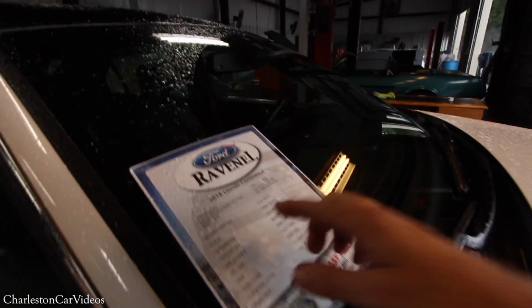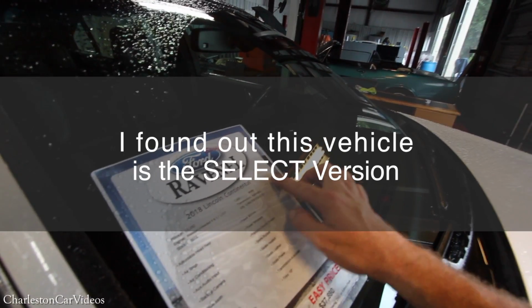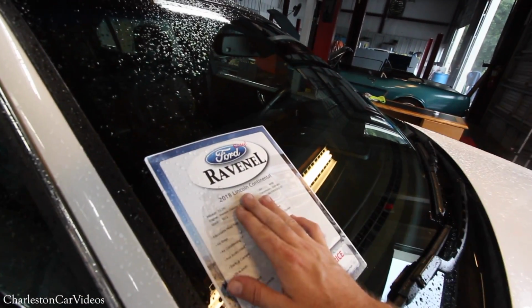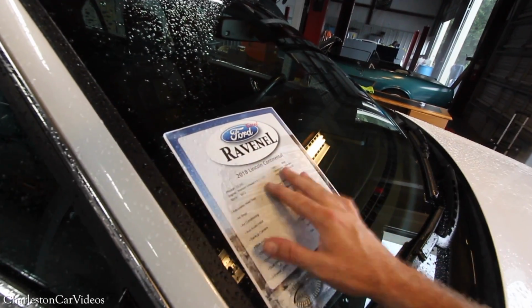The company that does our stickers on the car doesn't give us a whole lot of information about the vehicle. All it says on here is pretty much 2018 Lincoln Continental. Now, I'm going to show you what I'm talking about. See? 2018 Lincoln Continental. So if it was a Limited or a Platinum, a Premium, a Titanium, or whatever, it may have that right there. So that's an indication that possibly this is just the standard entry-level Continental version.